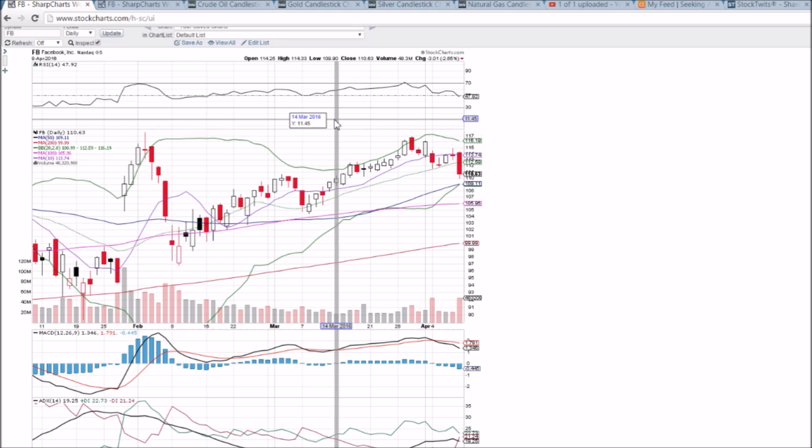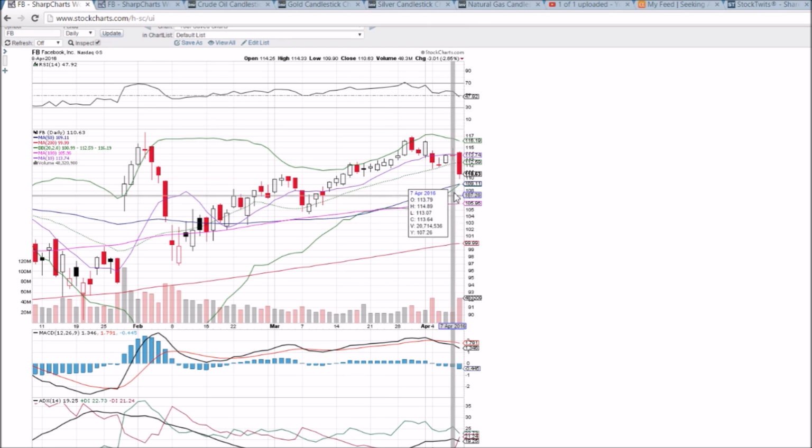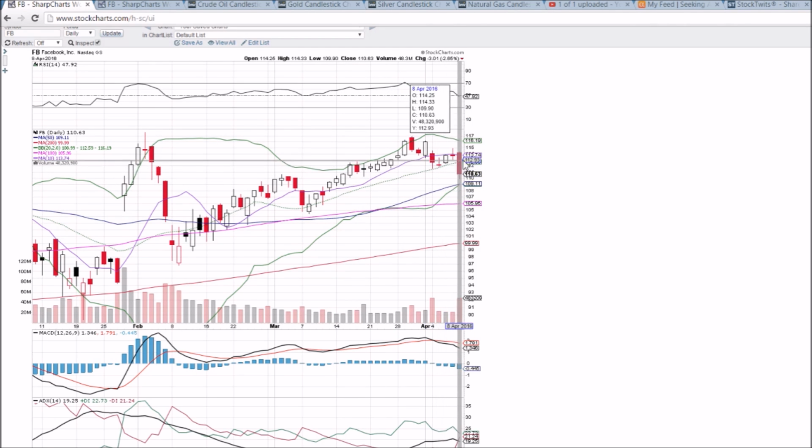If you are looking for a potential bearish entry into Facebook, you can look on a back test of this Middle Bollinger Band resistance, currently 112.59. If that were to reject the price, that would be a potential entry.